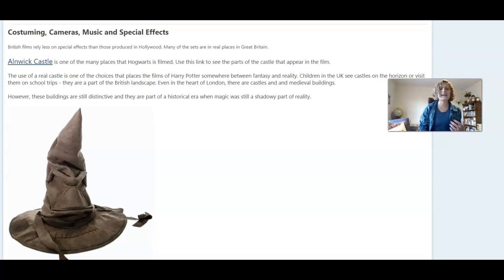Costuming, cameras, angles, music, and special effects all transform the world of Harry Potter into the fantastic. British films rely less on special effects and on sets than those created in the United States. So instead, they often seek out actual places in Great Britain in order to do their filming, such as Alnwick Castle, where the courtyards and archways are often seen in Harry Potter.